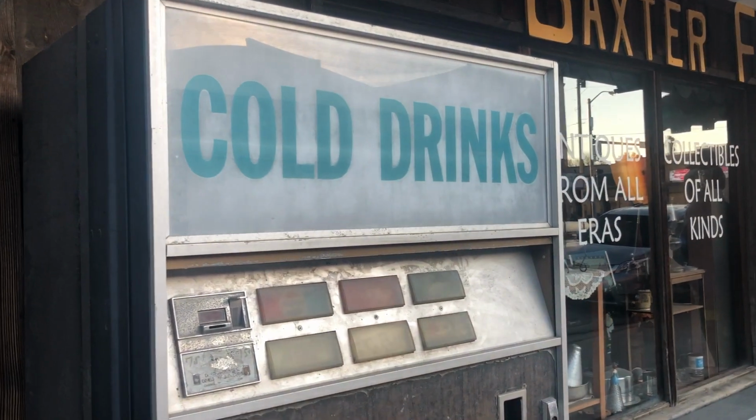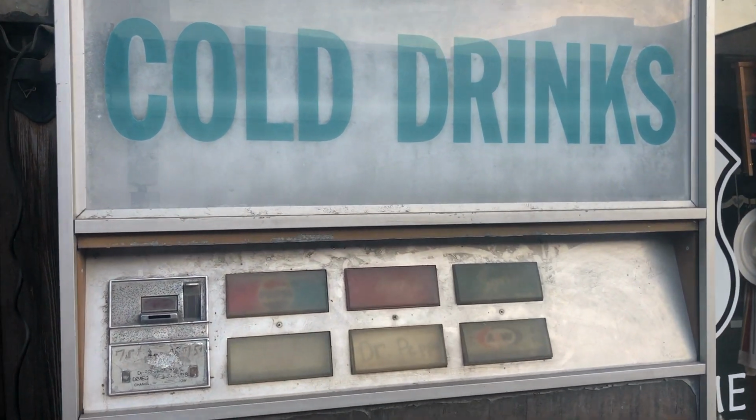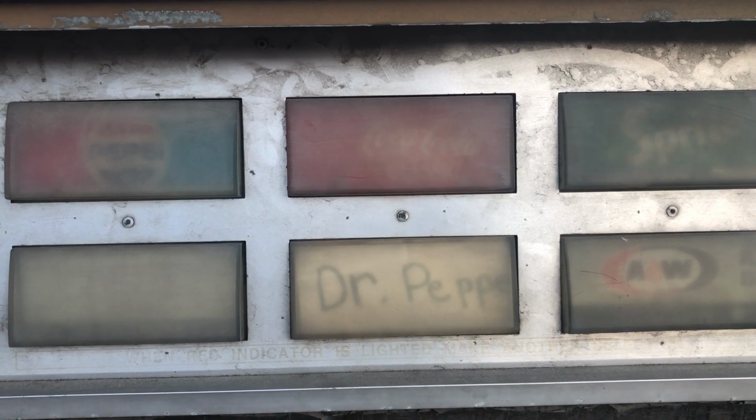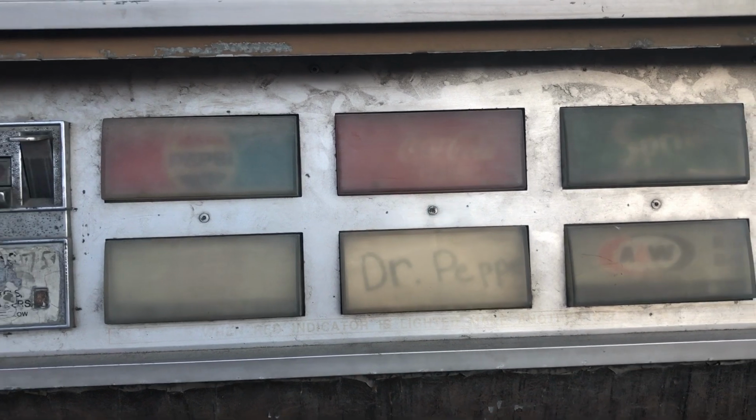And then this vending machine for cold drinks used to cost 75 cents to get a pop out of here, or soda, depending on what part of the country you come from. For me it was a soda, but for some of you I know you call it a pop or a Coke. I've heard that too before. But look what was in here. Pepsi, Coca-Cola, Sprite, Dr. Pepper, A&W, and some unknown beverage.